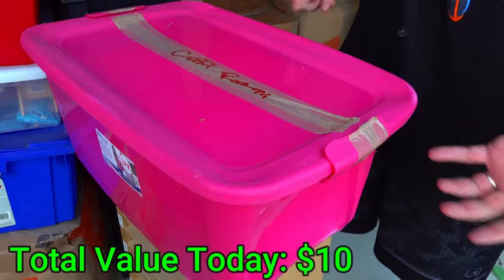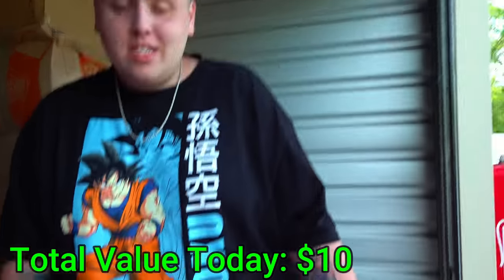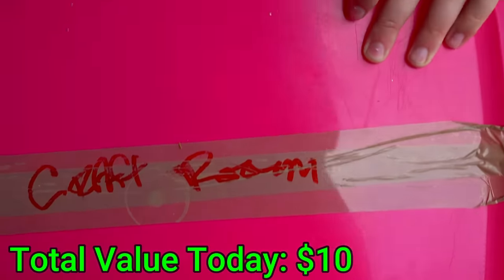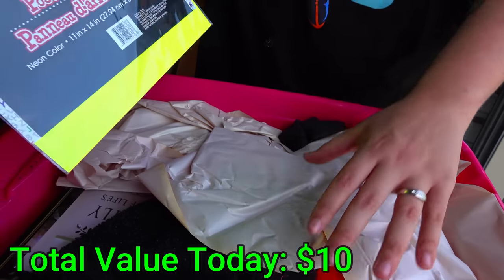Another thing we kept finding last time was brand new crafting supplies, which is making me kind of excited, because this looks like it says craft room. Did they have a whole room dedicated to craft? If they are running a business, it's very likely so. So let's see what's in there. Or I'm gonna see what's in there. You don't get to. Gosh, way to ruin my surprise. So, show us up there.